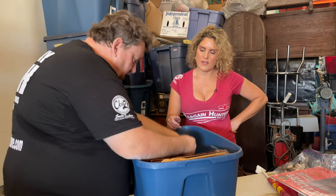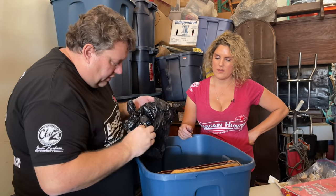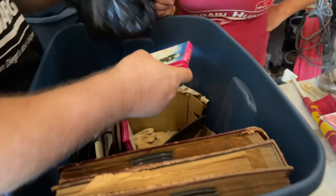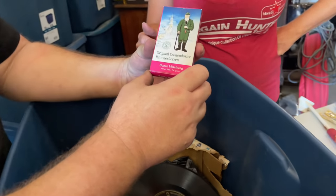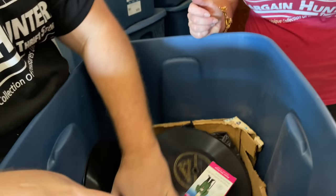Oh, and then we got a bunch of, I think these are Warhammer 2000 figures. So those are good. They can be all over the place. There's more Warhammer figures down there. Oh, original Grotendorfer Räucherkerzen. It's from Germany, so these are like smoke candles.